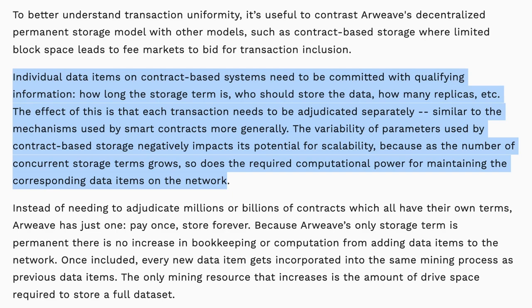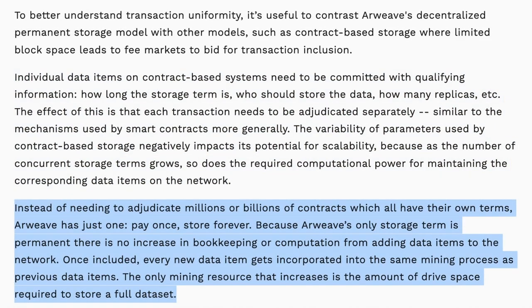The effect of this is that each transaction needs to be adjudicated separately, similar to the mechanisms used by smart contracts more generally. The variability of parameters used by contract-based storage negatively impacts its potential for scalability, because as the number of concurrent storage terms grows, so does the required computational power for maintaining the corresponding data items on the network. Instead of needing to adjudicate millions or billions of contracts which all have their own terms, Arweave has just one. Pay once, store forever.